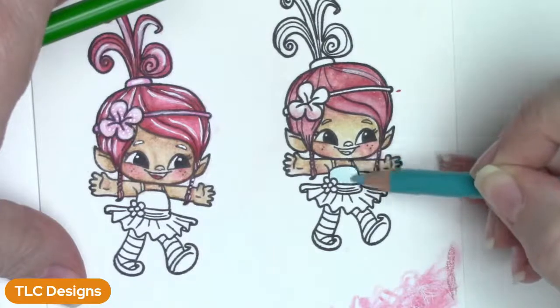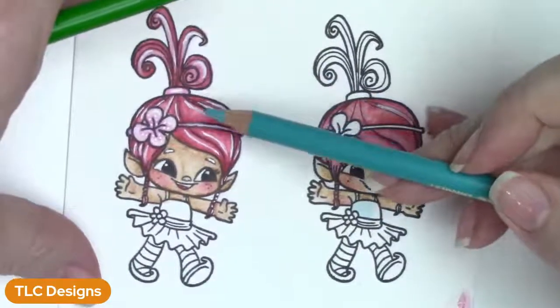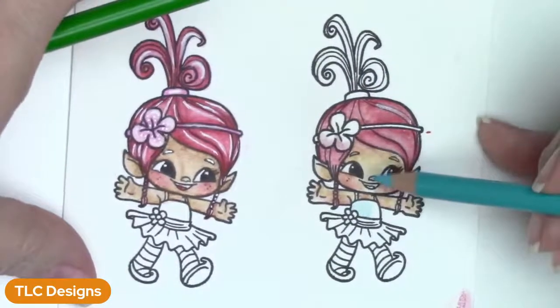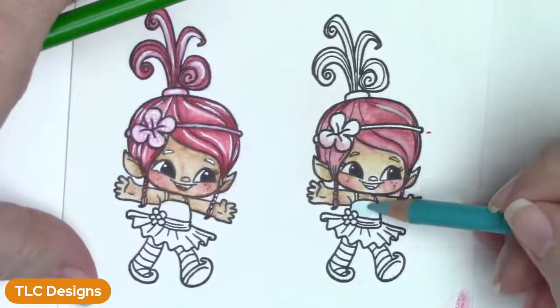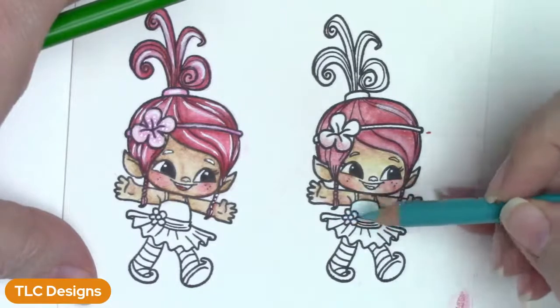Your ponytail's not colored, Sheila says. It is too. It's right here. I didn't get to it last week because this is the last one that I worked on, and we went, I think, an hour and a half. So it went a little bit long. Is anybody else asking any questions from YouTube or anything like that that I need to know about?